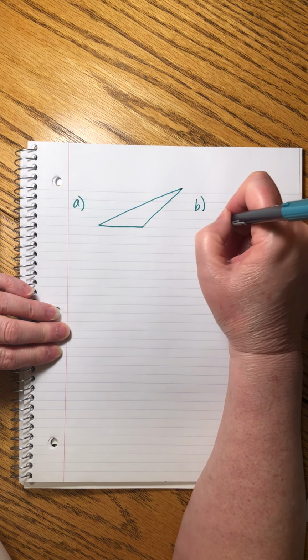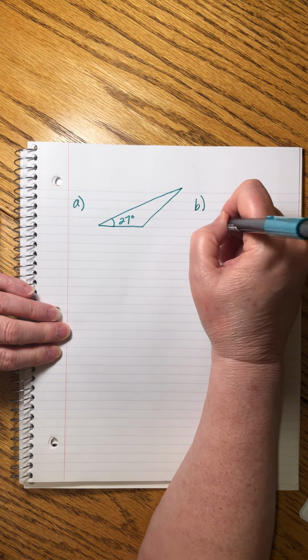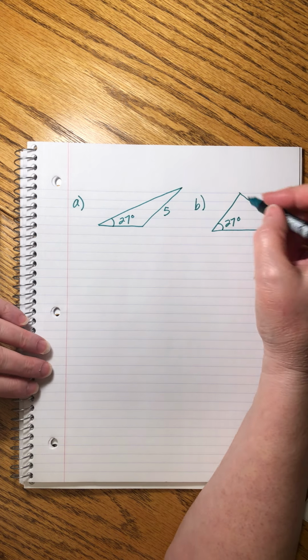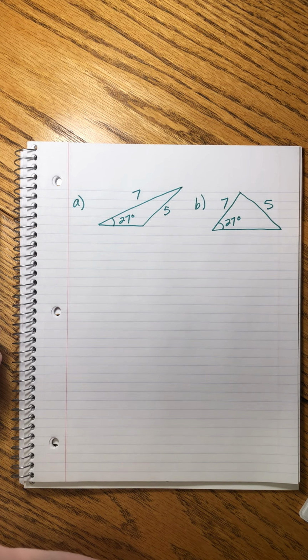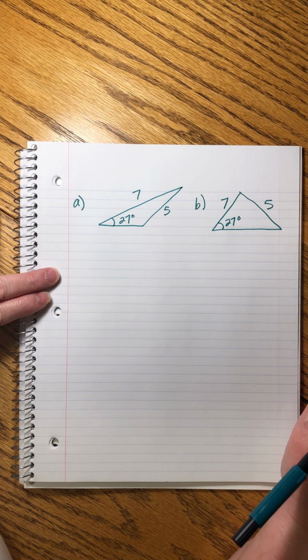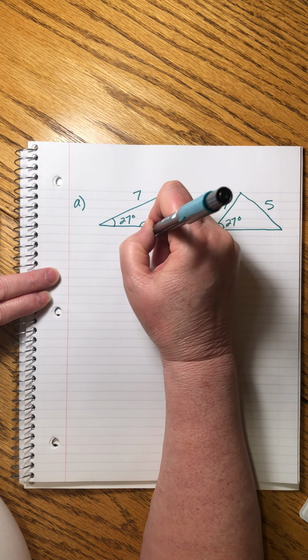I'm going to draw them side by side. 27 degrees is here. Now we know that the opposite side is 5, and our other longer side, I didn't draw this well because this side should be longer, but pretend that it is. We're going to call that one 7. So now what we want to do is use our tools, our law of sines, to try to find some of these missing pieces. Let's start by trying to find angle B, which we're going to call this angle right here.